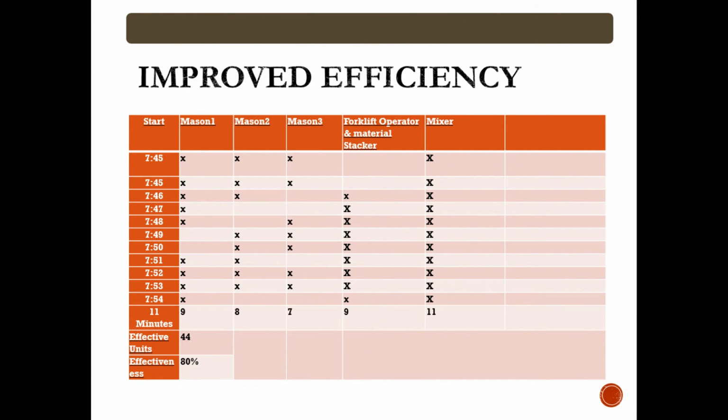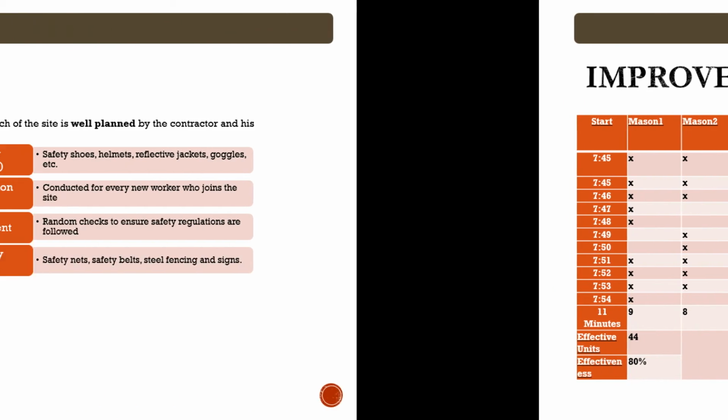Finally, through the activity improvement technique, the efficiency of the crew was improved to 80% by combining forklifting and material stacking into one person and combining two mixers into one. The total units were found to be 55 and the effective units were 44. So the total effectiveness of the team is going to be 80% in this case.